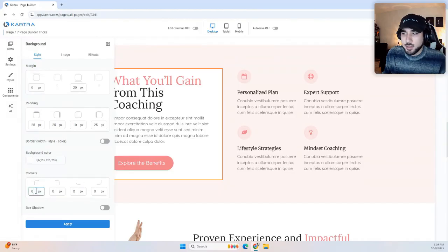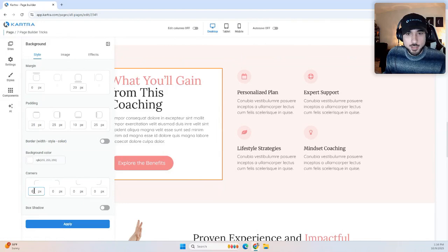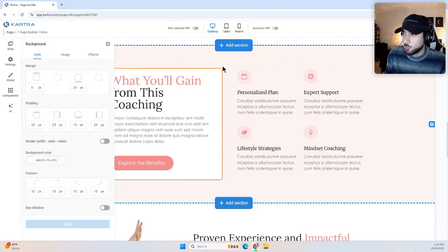So basically the 0 is showing you that the corners are squared out. There is no rounding to them at all. If you want to add rounding, all you have to do is increase this value. And the more that you increase it, the more round that your corners are going to be. So for example, let's change all of these to 10 pixels just to show you guys how this comes across. And you can see, yes, we have rounding on the edges of our box, but it's not very round, right? It's just a very subtle edge.